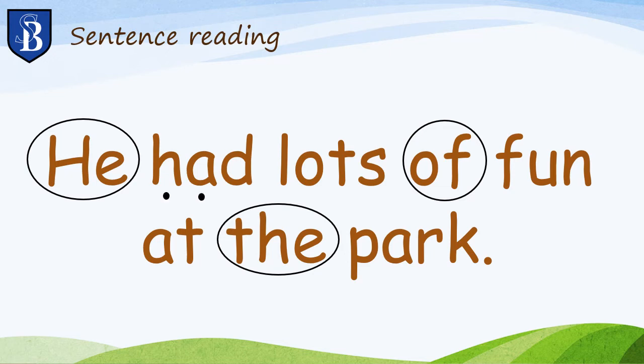He had lots of fun at the park. He had lots of fun at the park. Well done if you were able to read that sentence with me.